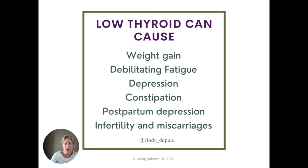So here we are. We're at thyroid, and the symptoms that low thyroid can cause are not fun. It can be weight gain, debilitating fatigue, depression, constipation, postpartum depression, infertility, miscarriages, loss of hair, loss of the outer edges of our eyebrows. So it can be very debilitating and uncomfortable. And as many as 1 in 8 women will develop some type of dysfunction in their lifetime. And unfortunately, it's estimated that 60% of women will go undiagnosed or underdiagnosed or undertreated.